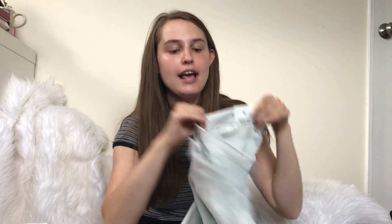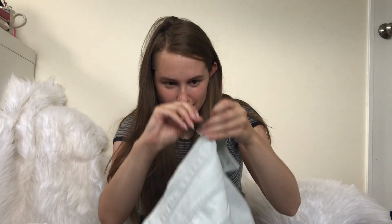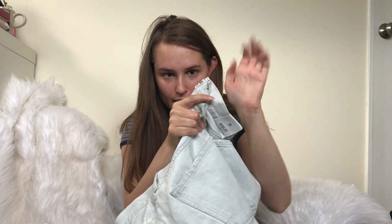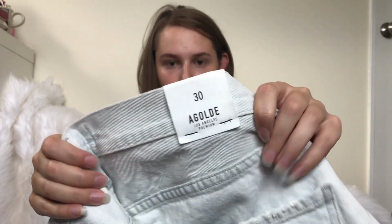They are, again, new with tags, so you can see Last Chance probably cut off the tag part. Oh yeah, the Last Chance employees cut it off, can you see the little tabby part, but they left this on. So I will be selling these still as new with tags.